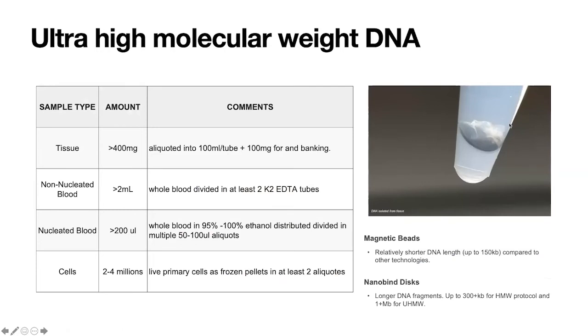So this is the amount that we need of each kind, but this I always just find interesting. This is actually DNA there in the tube. That's extracted high molecular weight DNA. DNA is basically hydrophilic, and you can get it to precipitate in a solution there. So it will bind with whatever surface you've put in there. And then you can actually just physically see the DNA, which is fun.